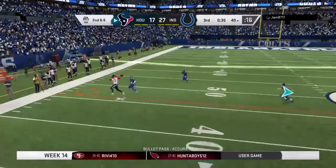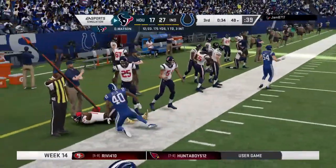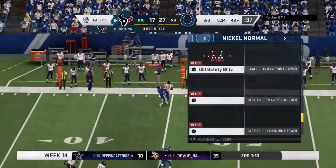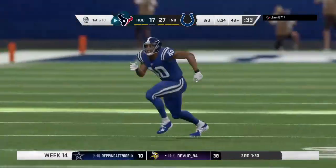From the 40 now on 2nd down. Watson, it's complete to Hopkins. That one, a 1st down pickup of 8. An 8-yard pickup. 1st down, Houston.